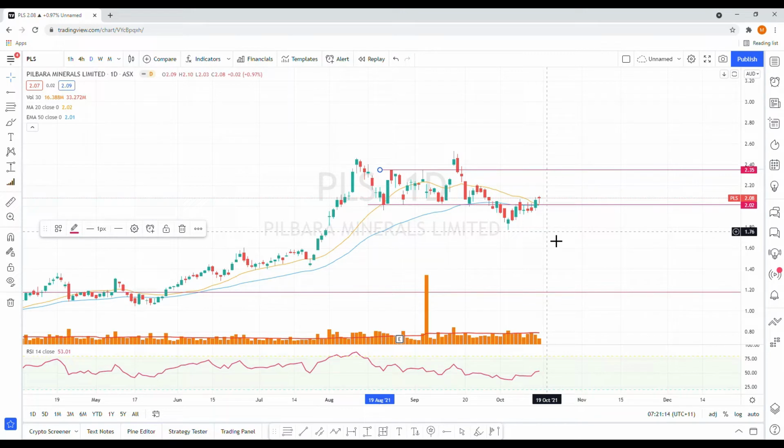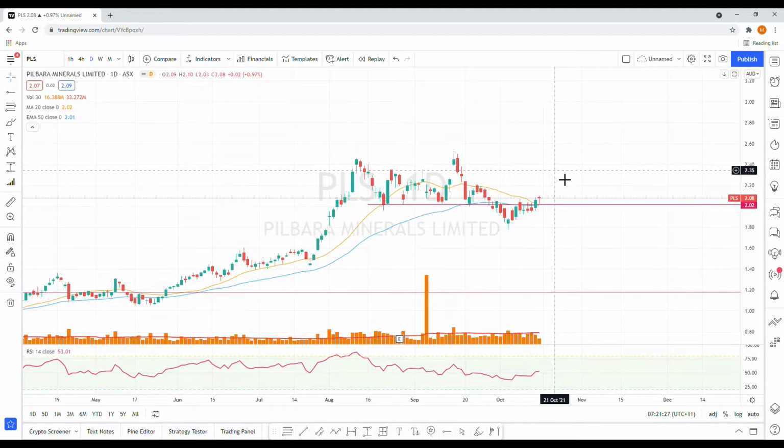So yeah, just keep an eye, see if it closes a few more days above this line, then go from there. If it closes above this line, you can buy, then put a stop loss around $2 or let's say $1.95, sort of around that mark. Then yeah, go from there.